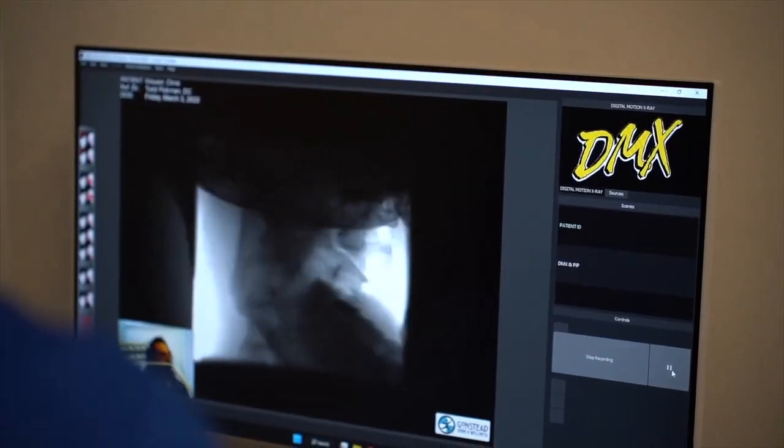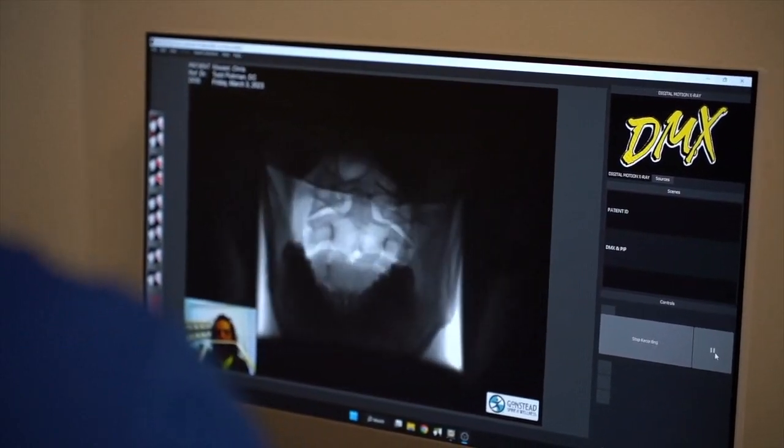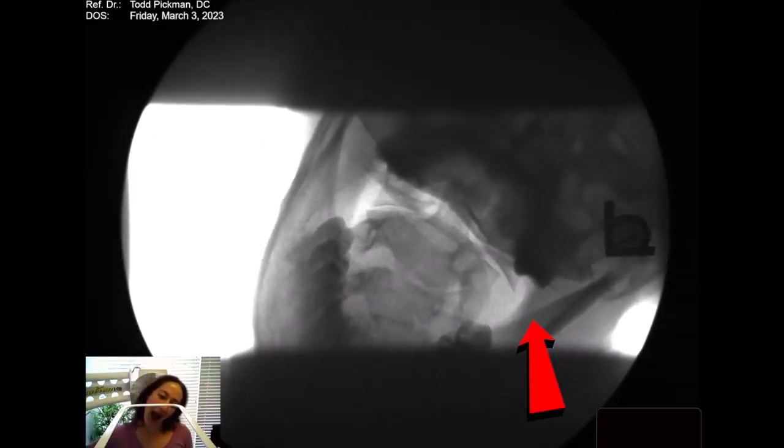Well, DMX looks for problems with motion, problems during motion. It's trying to diagnose, is something restricted, stuck, not moving, or something moving too much? And in the case of something moving too much, we can look at a spinal unit. That's what this is called.